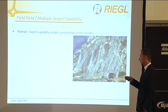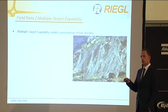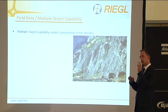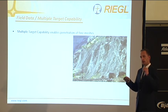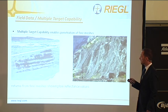Another thing is our scanners deliver multiple target capability, which means we can detect multiple targets on a single laser shot. This is a mining example from South Africa. The whole wall is here endangered by rock falls, so they put a big wire on it, but they still want to monitor the surface below. So all these mines have radar technology, but they cannot penetrate these wires with the radar technology. Our scanners can do it.